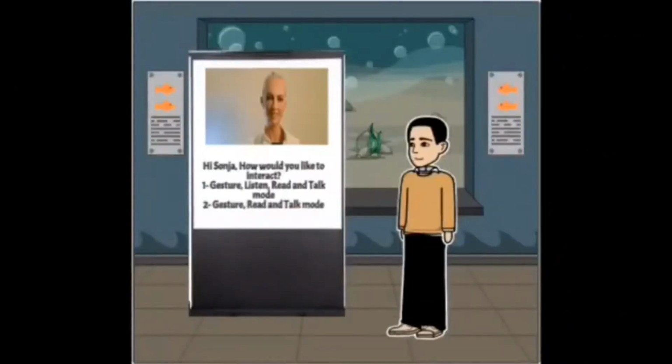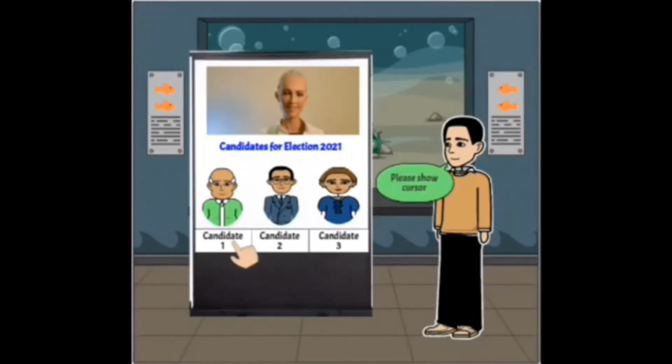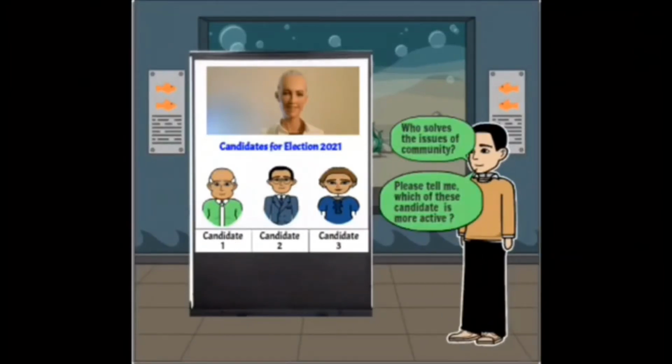Hello. Hi Sonia, how would you like to interact? First option is gesture, listen, read and talk mode, and second option is gesture, read and talk mode. Option 1. Here is a list of political candidates. Please show and select using cursor. Who solves the issues of the community? Please tell me which of these is more active.